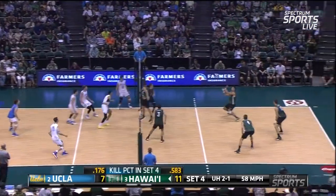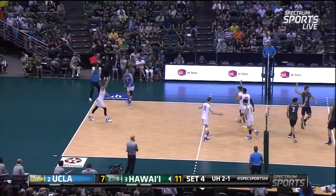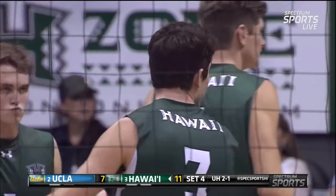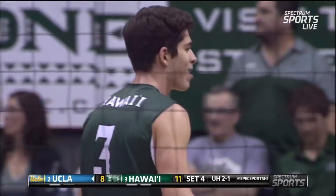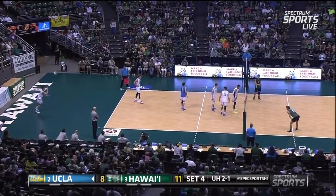Hawaii up 11-7. Jimma, we haven't called his name much here as of late. Rosenmeier comes flying in, wanted a touch. No such call. Rosenmeier, he is feeling the adrenaline at the moment. I'll tell you one thing about Rosie. He knows he's got to play well and not start dispatching the ball out. He's got a guy right behind him ready to go.